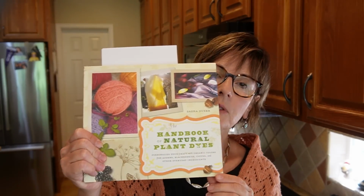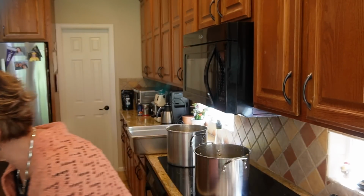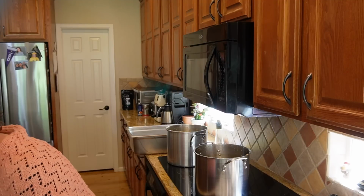The next thing you might want to do is check out a couple books. And you can just check them out at the library. I have some natural dyeing books that I really love, and I will link them all up, because this would be a super easy thing to do. This one talks about, let's see, no, it was this one.